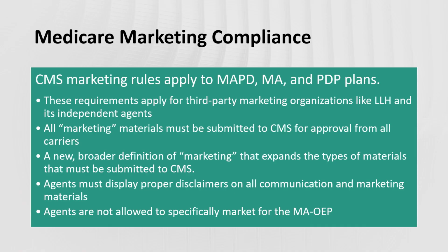When it comes to Medicare marketing compliance for Medicare Advantage and prescription drug plans, there are really 5 key points I want to cover today. The first is these requirements apply to all third-party marketing organizations. And third-party marketing organizations, also short as TPMO, are agencies like Lori Life and Health or independent agent partners like yourself. Also, all marketing materials need to be submitted and approved from all of your carriers before you are allowed to use them.